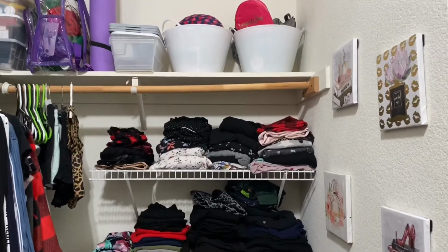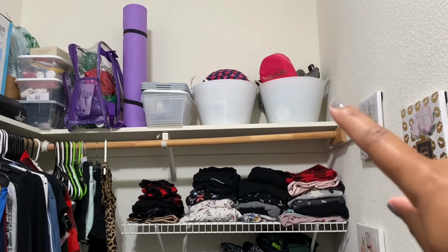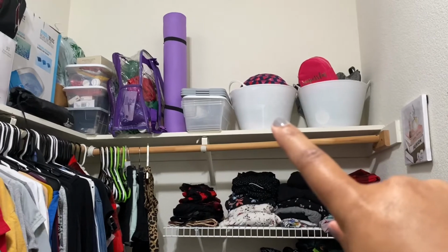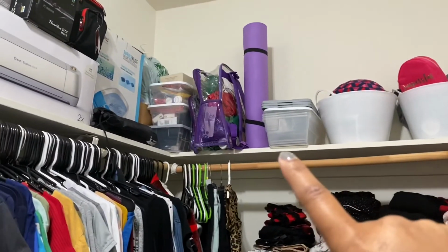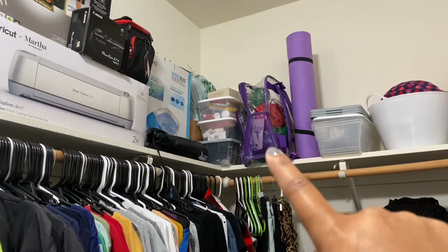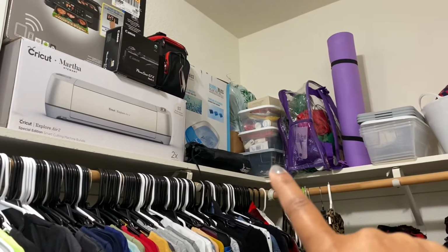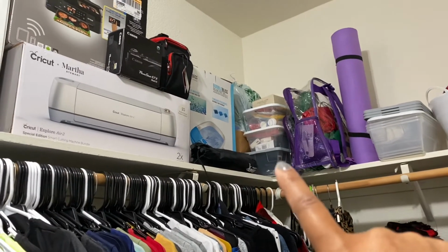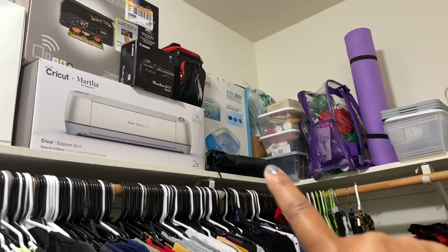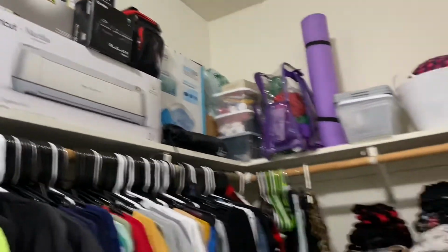So at the very top in these bins, I have all of my fanny packs, some backpacks, my airplane neck rest, some spare bins, my yoga mat. That is my work backpack. All work related stuff is in that backpack. Then I have some containers with some medicine in them, like Tylenol and such. My, what do you call that, foot bath. And then a whole bunch of random stuff I got up there.